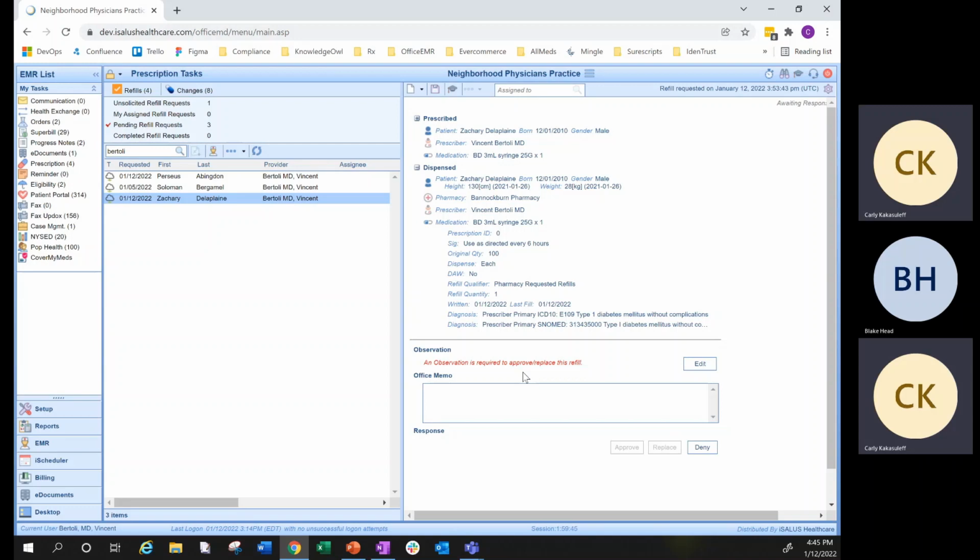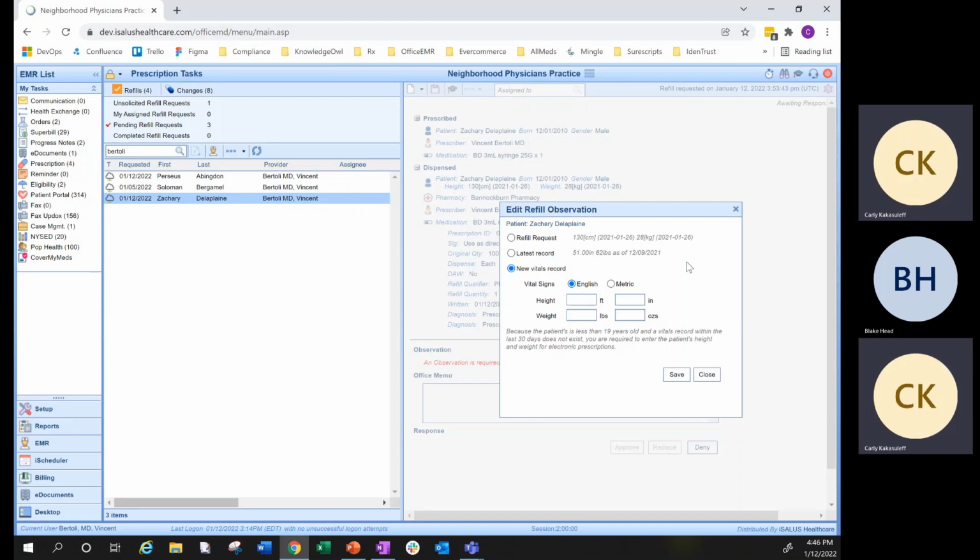Another thing I want to point out is that for patients whose prescription refill request is for someone less than 19 years of age, just like the new prescriptions, they have to send a height and a weight. So you'll notice for Zachary here, we've got under the observation section a little note in red that it's required to have an observation. You'll just simply click on the edit button here. We're going to pop up a similar looking screen to the new RX screen. You'll have the option to select the height and weight that came in with the refill request. We're also going to show the most recent vital record we have on file for the patient. Or again, you can enter a new set of vitals if that's appropriate for you. But this is required to come in here and do.